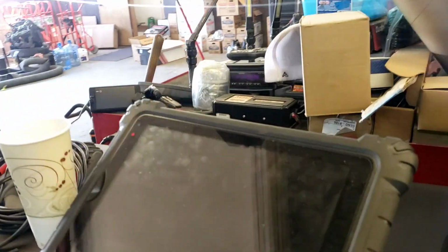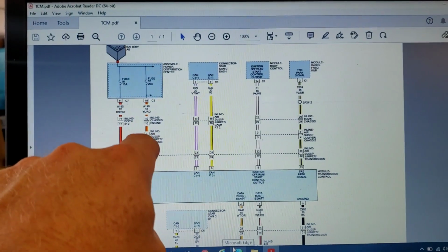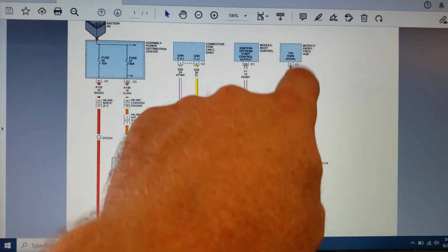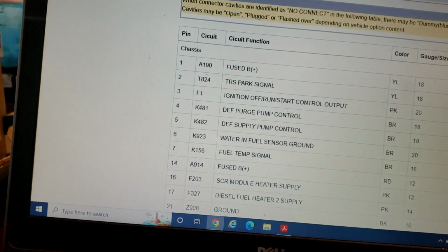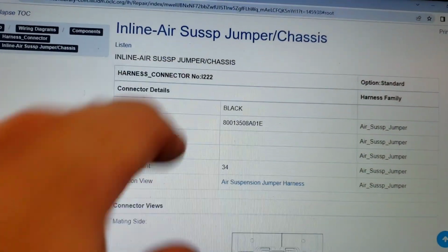All right, I had to show my scan tool off. It's about to die. But anyway, this inline chassis jumper connector right here, we had issues with pin 1, pin 3. We're having issues with pin 2. Inline air suspension jumper chassis. We don't have issues with the other connectors, but that one specifically, that connector, inline air suspension jumper chassis.